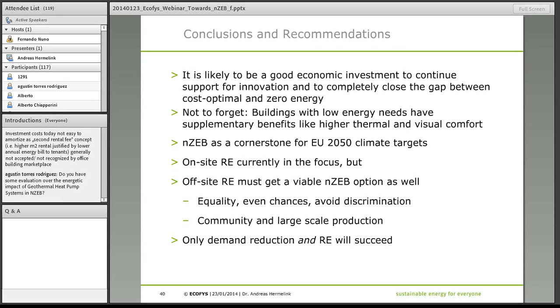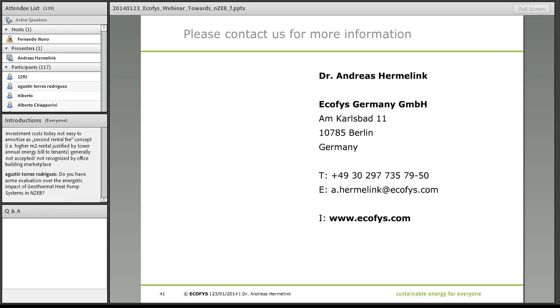And last but not least, it also turned out that only very high demand reduction and a very significant share of renewable energy will succeed in achieving nearly zero energy. So it's not realistic to only rely on renewable energy or to only rely on demand reduction. Thank you very much. And now I'm looking forward to your questions.